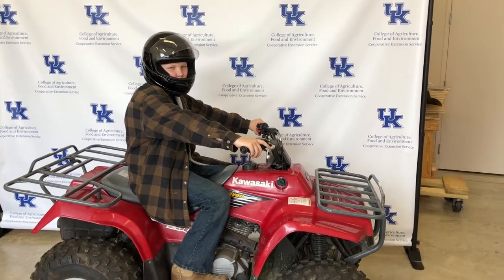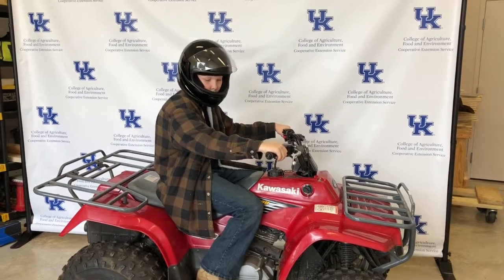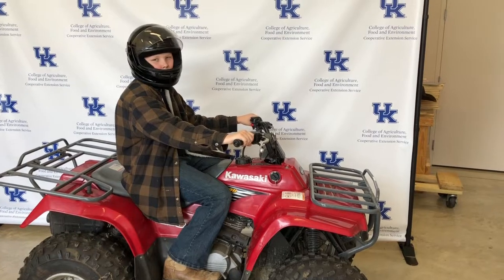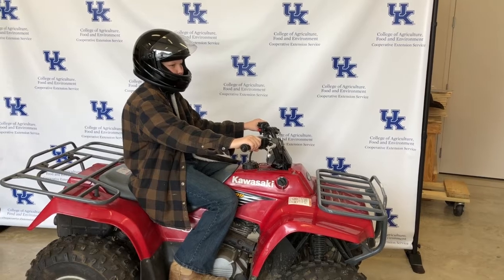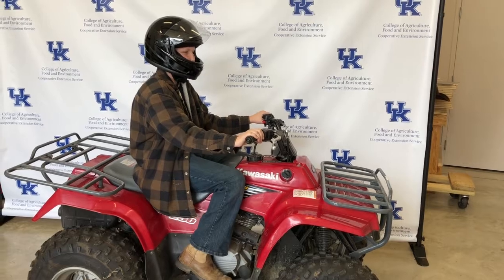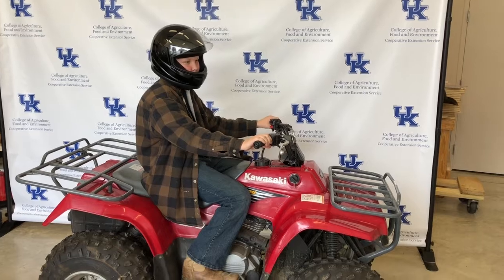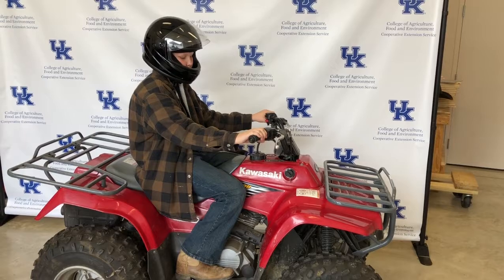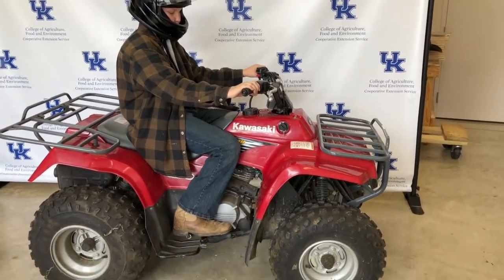Posture. The correct riding posture will help you easily operate your controls and help you react more quickly when shifting your body weight. Head and eyes up, looking well ahead. Shoulders relaxed, back straight. Elbows bent, slightly out away from your body. Hands on the handlebars, knees toward the tank. Feet on the footrests, toes pointing straight ahead.